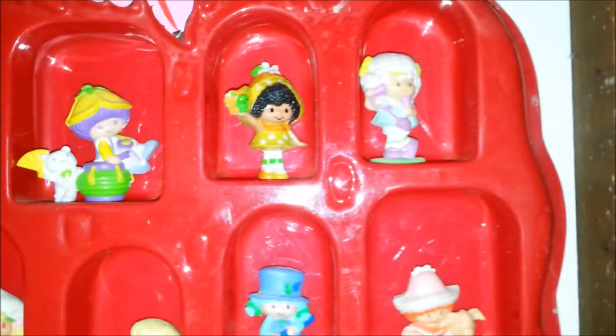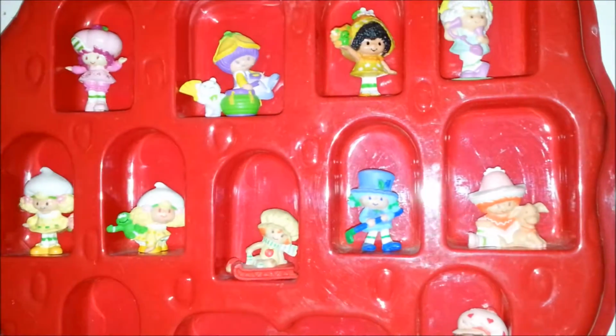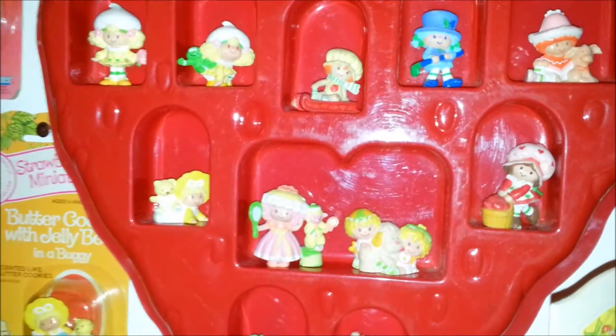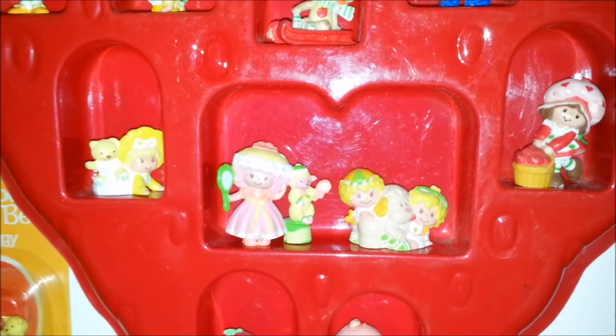I love that almond tea. She's sitting in a lantern. And my very favorite mini is right here. Let's see if I can get a good view of it here without having too much glare. Peach Blush and Melanie Bell.